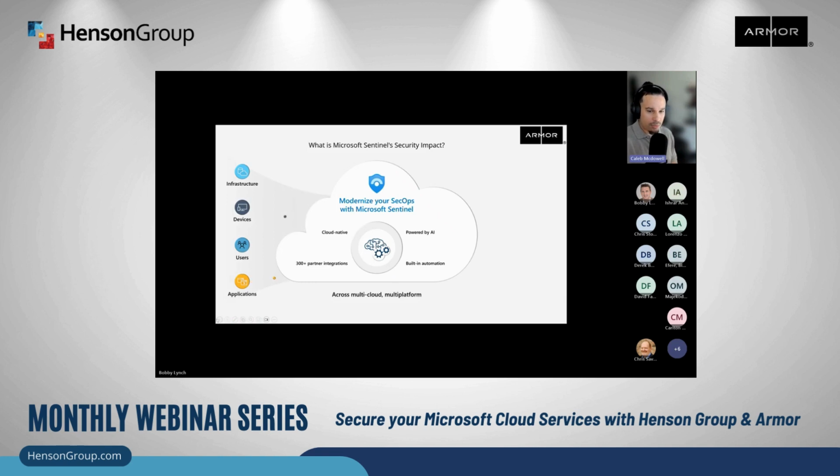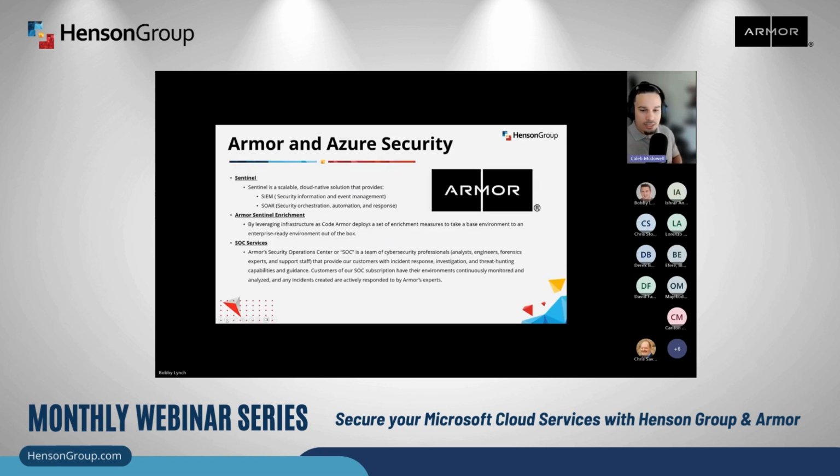So by leveraging automation, Armor is able to deploy an environment that is enterprise ready, pretty much out of the box for you, right? If you're just now adopting cloud, you're just now getting to a point where you're actually sending information to your cloud or utilizing its capabilities as a SaaS, PaaS, IaaS, however you're using it. Armor does its best to make sure that you have a good baseline when you get there. It's called a landing zone, right?